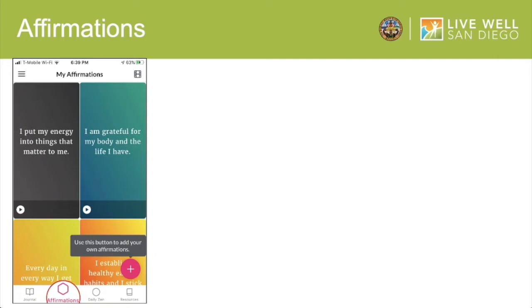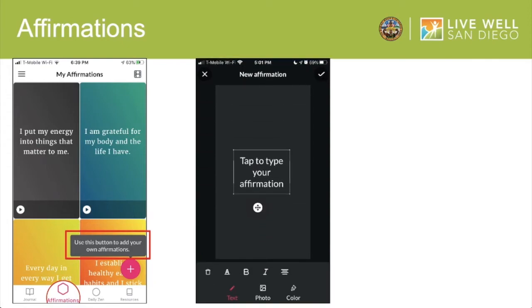To begin creating an affirmation, click on the plus button at the bottom right side of your screen. Then this is the screen that will pop up. Tap to type your affirmation. Once completed, down below, you will see the options to change the font of your text. Below that, you will see options to add a photo and change the background color of your entry. Keep tapping on the color button to see more color options.